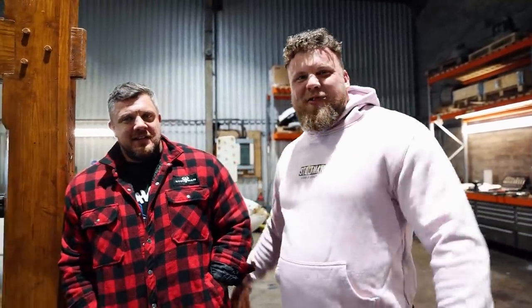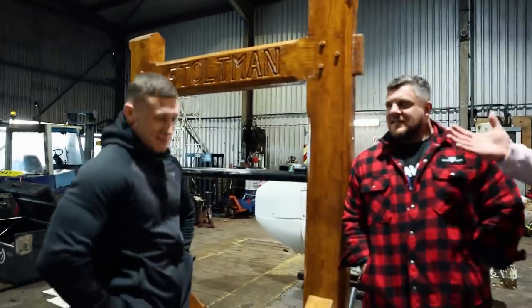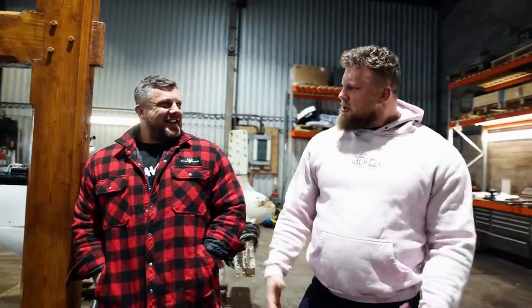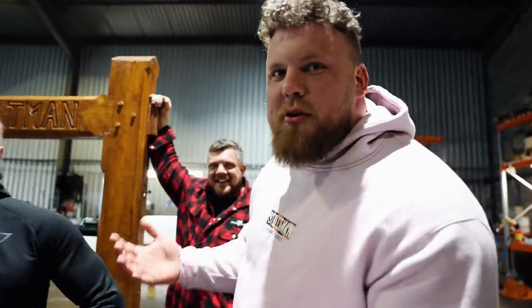So guys, we are in the industrial units of the Stoltman brothers. Today we are going to teach Matt and Ben how to lift some of these big looking toys, strongman equipment. No, just say toys. Oh, toys. I'm getting a strong S&M bias from this thing, I'm not going to lie. Versus Ben. Who's going to win? We'll soon find out.